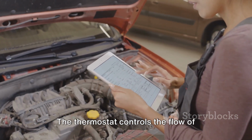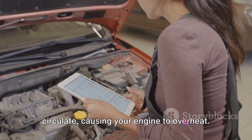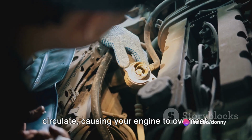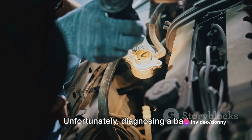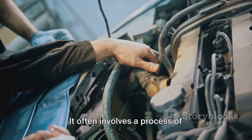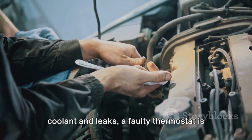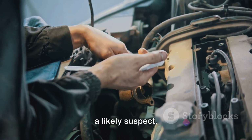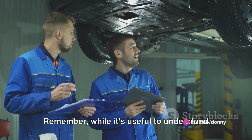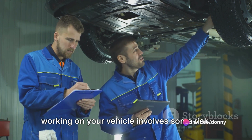The thermostat controls the flow of coolant in your engine. If it's stuck closed, the coolant can't circulate, causing your engine to overheat. Unfortunately, diagnosing a bad thermostat isn't as straightforward as checking for leaks. It often involves a process of elimination, but if you've ruled out low coolant and leaks, a faulty thermostat is a likely suspect.